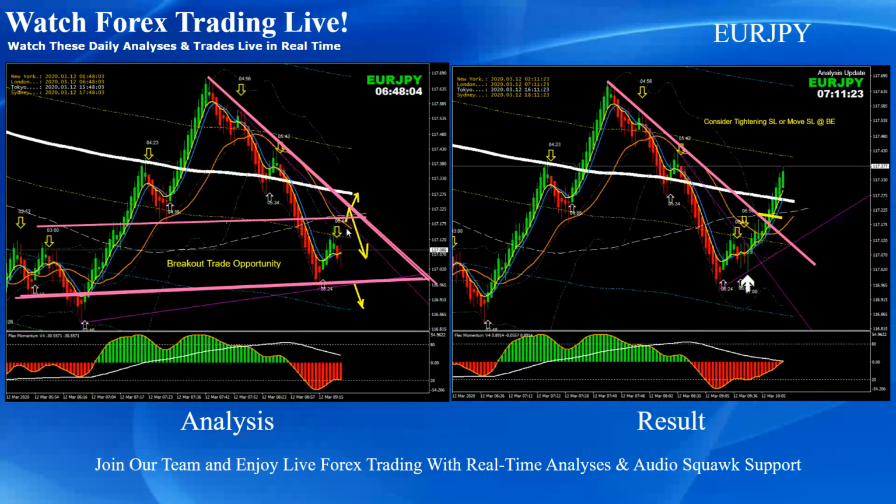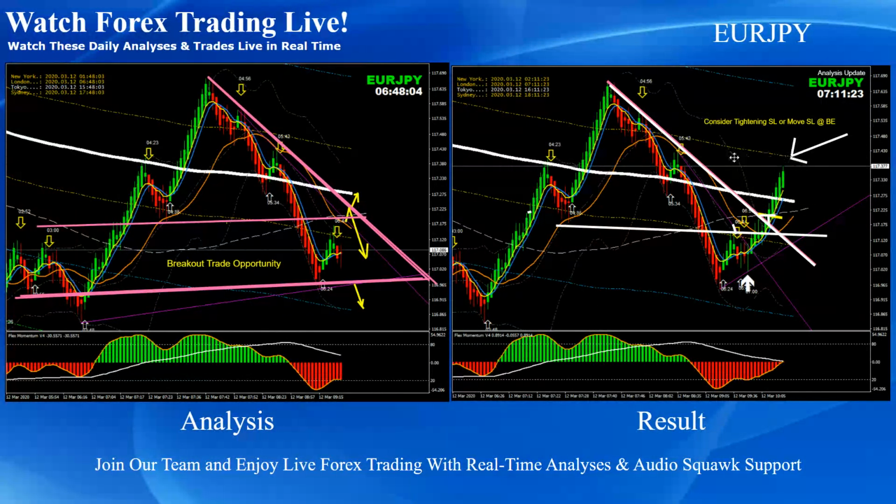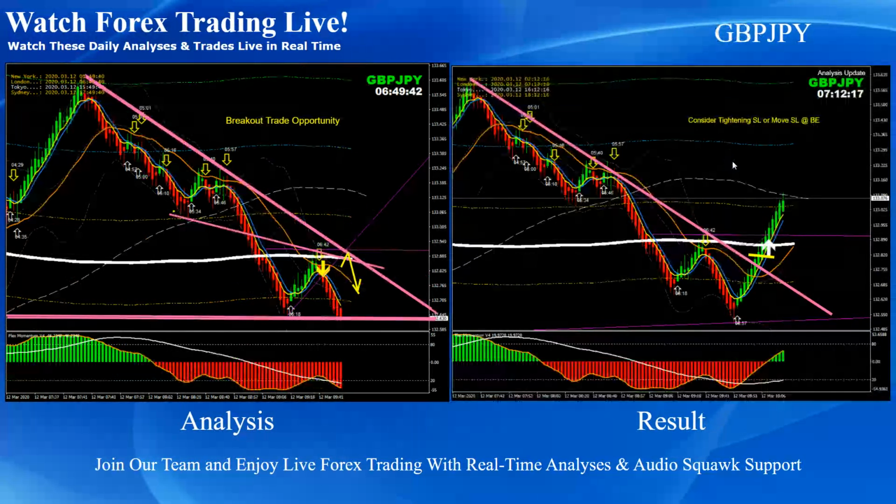We were expecting a pullback short based on the momentum, but the price refused. As I mentioned to my traders, as long as the price is going to break this recent high, and this is another one, a wedge breakout. This was another trade we mentioned, a counter long trade. As you can see, the price nicely hit the first target. Pound yen, pretty straightforward again. This was the breakout long trade, and the price nicely hit the profit target.